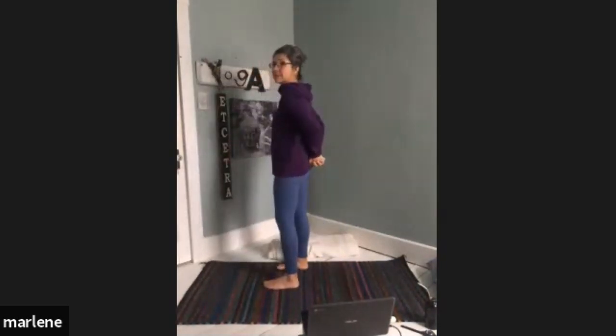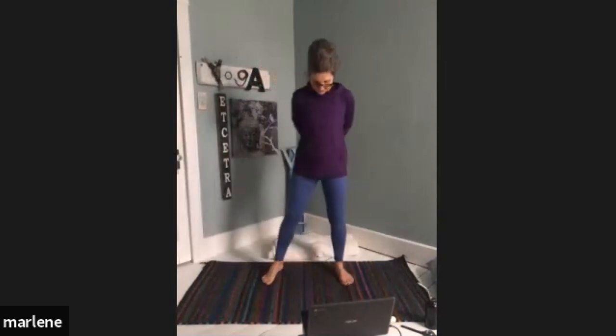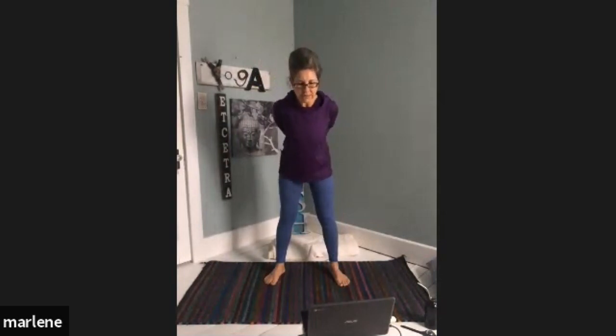Okay, good. We're going to take the hands and we're going to reach them back behind our back. So we're clasping the hands behind us. Okay, and we're going to lift up through the chest. On our exhale, we're going to bend the knees just a little tiny bit, and we're just going to hinge ourselves forwards.